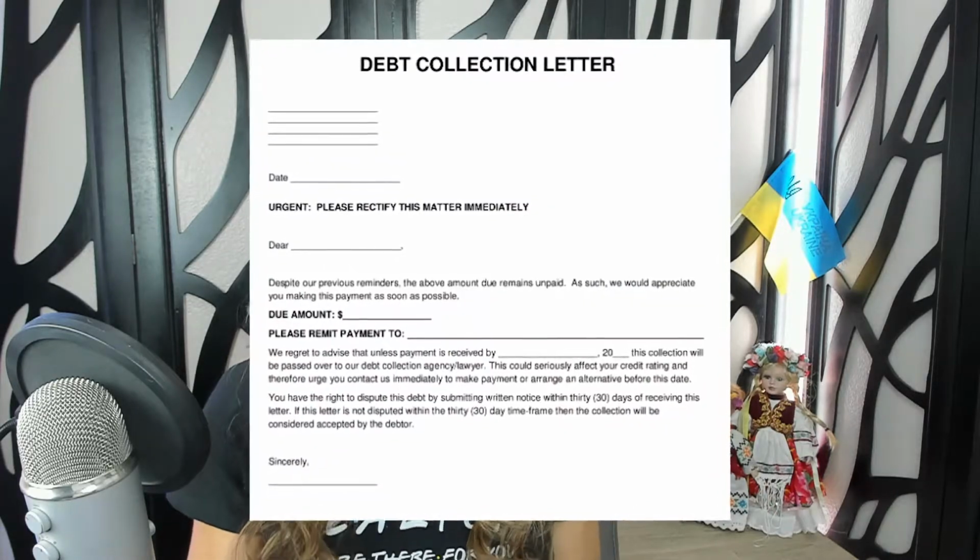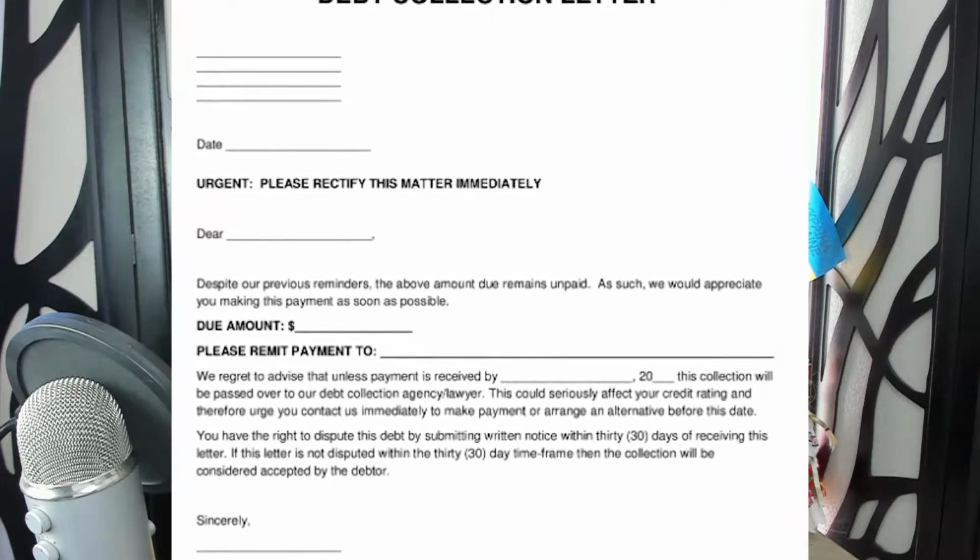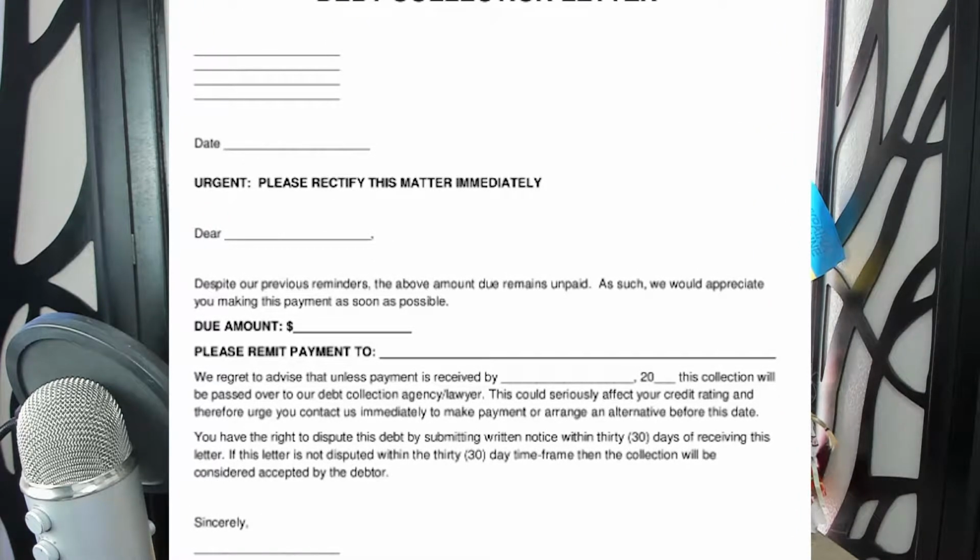What is collections? You did a purchase and you did not pay back. What credit card does is they try to collect from you and you're not paying. So they're gonna ask a collection agency to help them collect that money from you. What this agency does, they write you a letter and say, hey, you need to pay this amount, or they actually tell you in their letter that they're gonna put that in your credit. So what do you do with that?